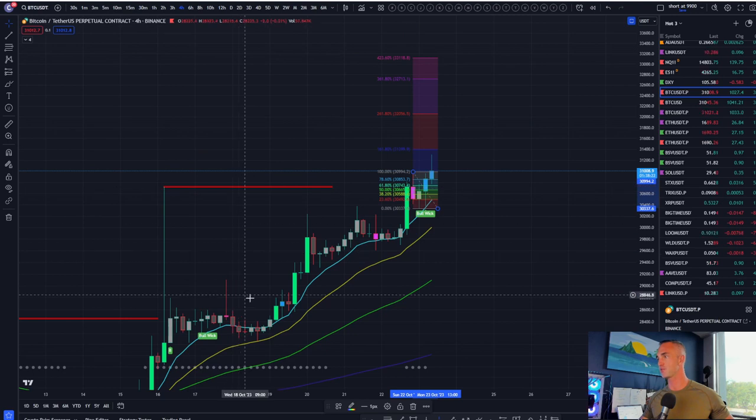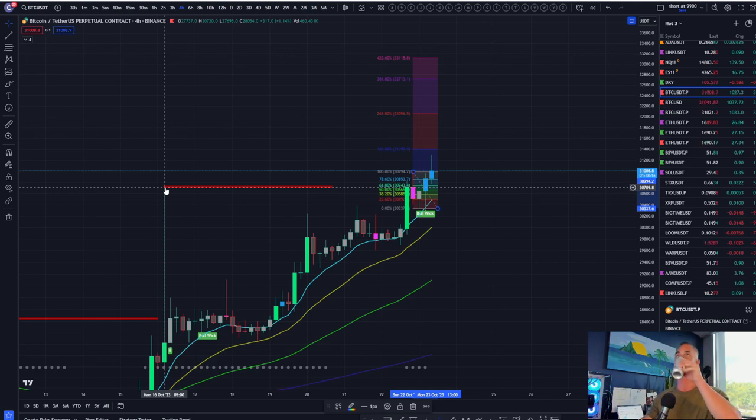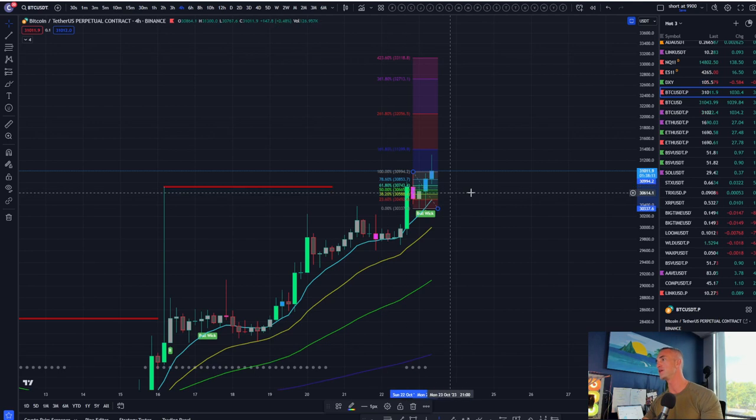Additionally, taking out this wick, after a big scam wick, thank you. We should all be thanking Cointelegraph for sending Bitcoin to the moon with their fake news, the fake news media.